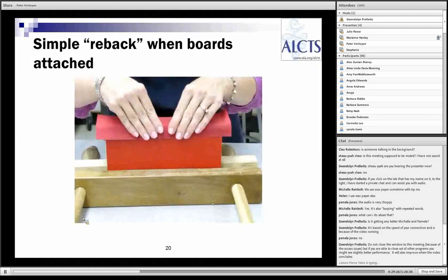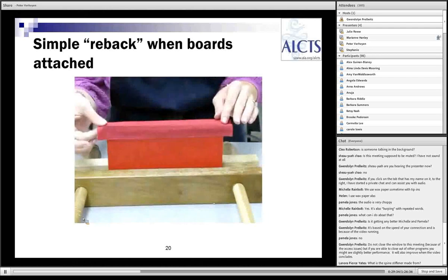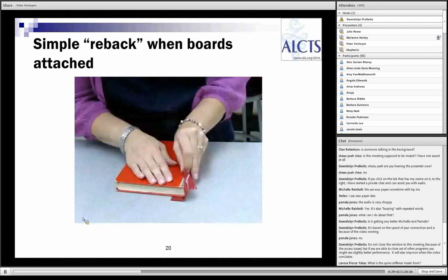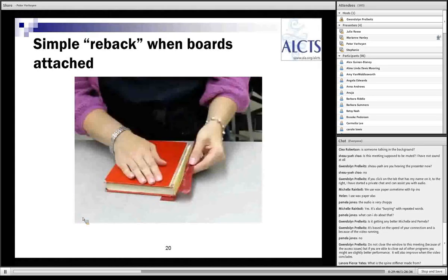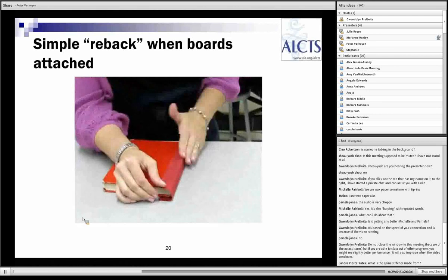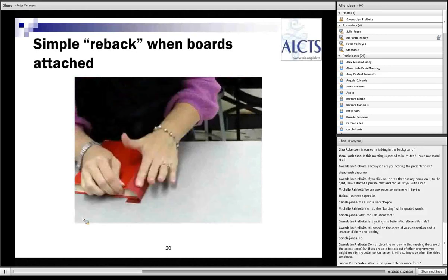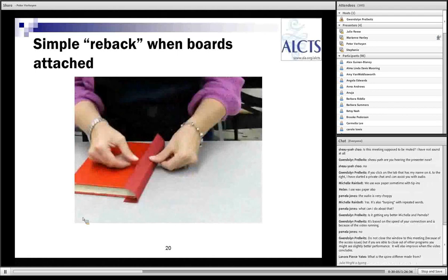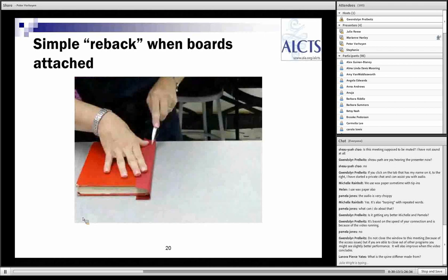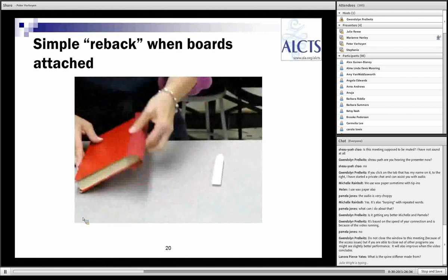I'm setting it on the book, but I'm not pressing very hard, because when it goes back on the bench, I want to pull it off and this time really press it in to make sure that the adhesive is getting into the gutter of the book. You can see I press it first with my fingers and then I pull out the bone folder and make sure that it's pushed right down into the gutter.